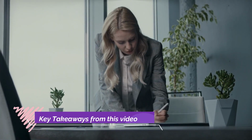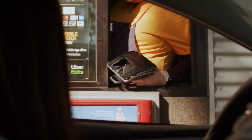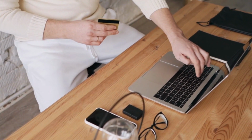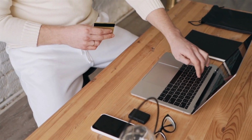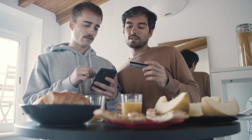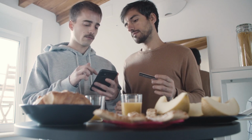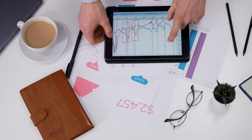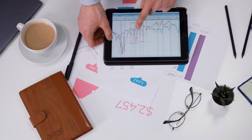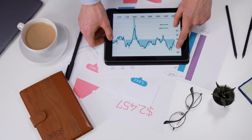Key takeaways from this video. A credit card is issued by a financial company and allows you to make purchases by borrowing money up to an established limit. To make a purchase in person, you must insert the card into a card reader. To make an online purchase, you must provide all your card information and your billing address. Once you pay down what you've borrowed, you can borrow again up to your credit limit. You can often avoid interest charges by paying your full balance by your due date. Though they look the same, debit cards function differently. They allow you to make purchases by electronically deducting money from your checking account.